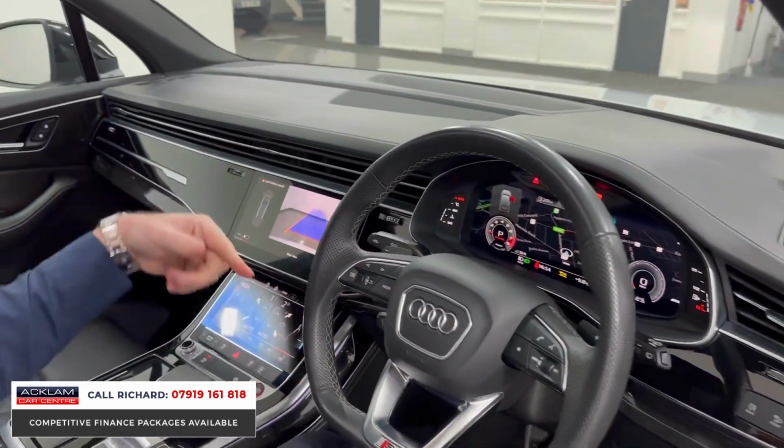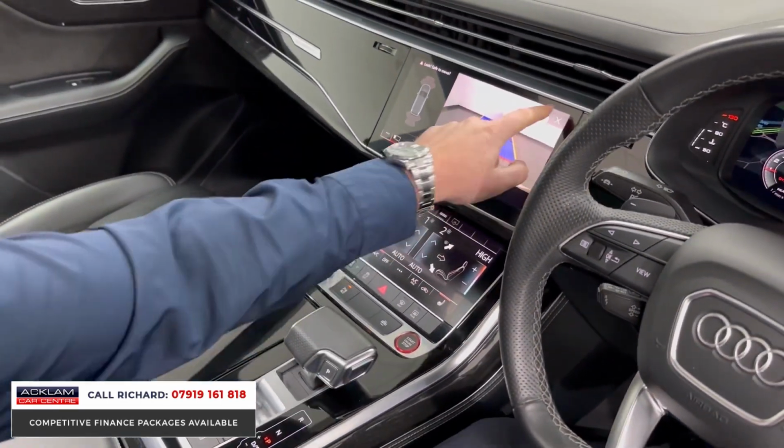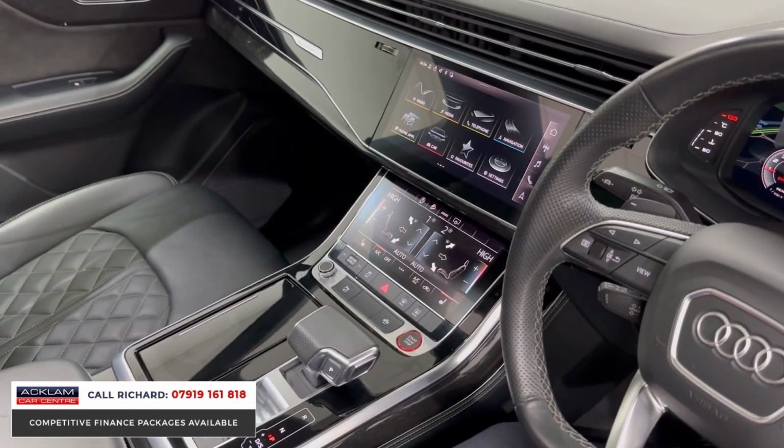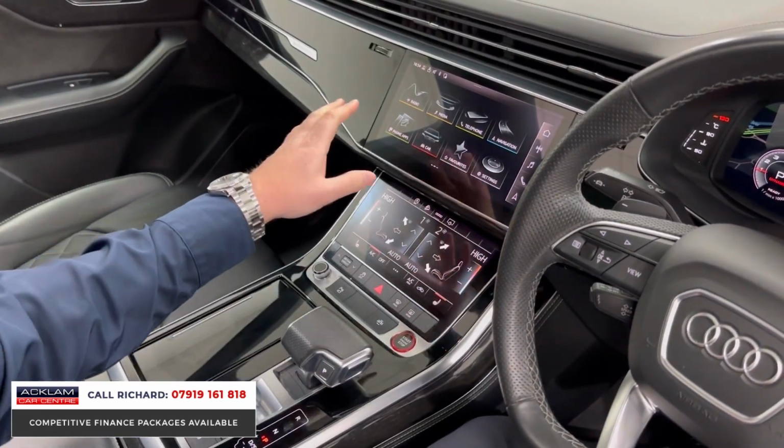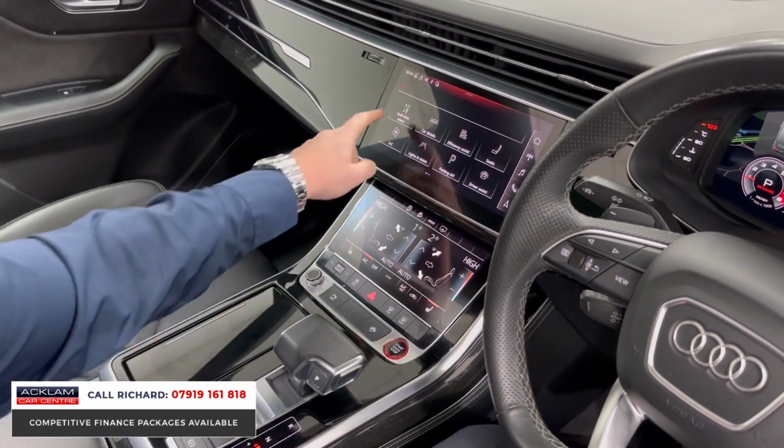You can see reversing cameras are reversing into that space. You've got that with the top view. And then we've got, if we go into there, you've got the haptic touchscreen interface. So this is really easy to use and it learns how you touch the screen. If I click car, we can then see we've got Audi Drive Select.